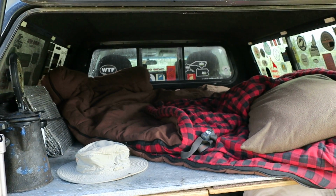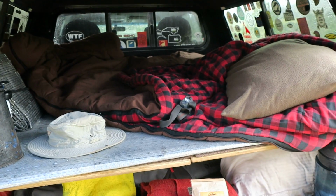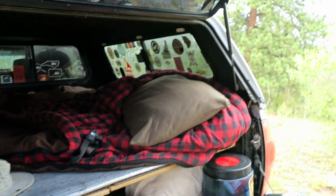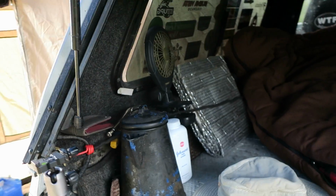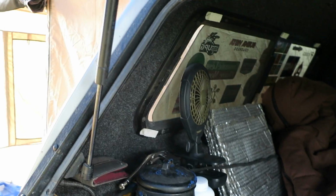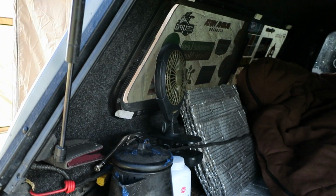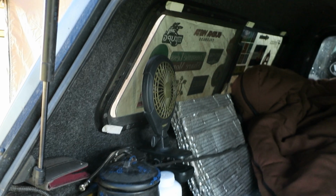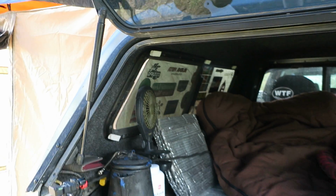And even though I've got the drop-down room set up, I'm gonna still sleep in the topper tonight. I just like being up off the ground, and it's nice having those windows on both sides. I'm gonna open this one up over here where my fan is at, and since that's covered with the tarp and also the awning, it's going to be nice because I can have that open all night long. I don't want to have to worry about any moisture coming in with rain or anything like that.